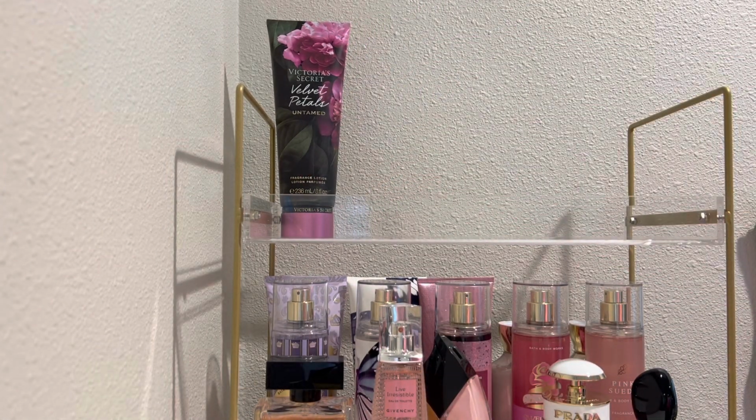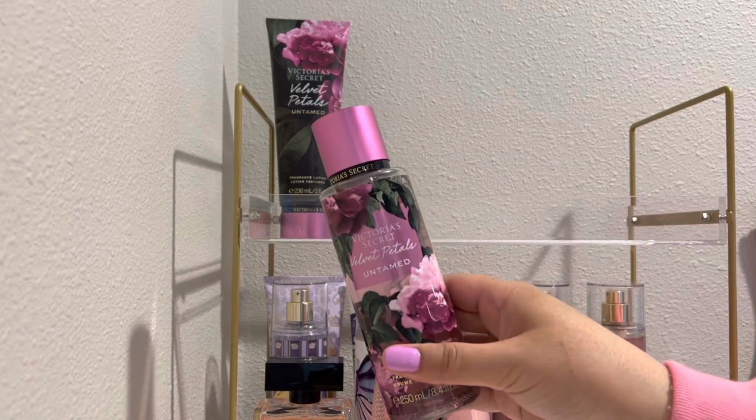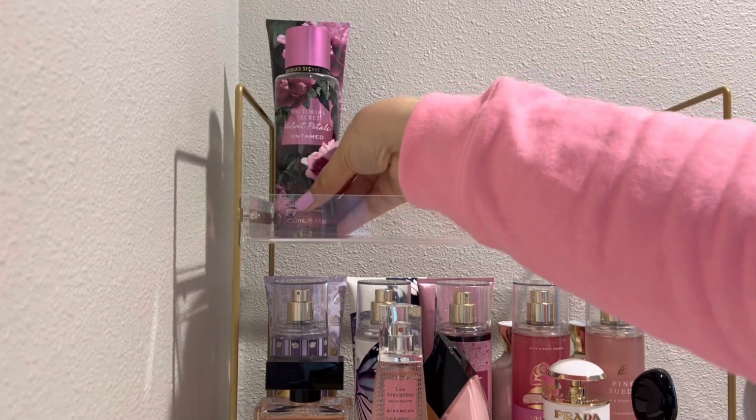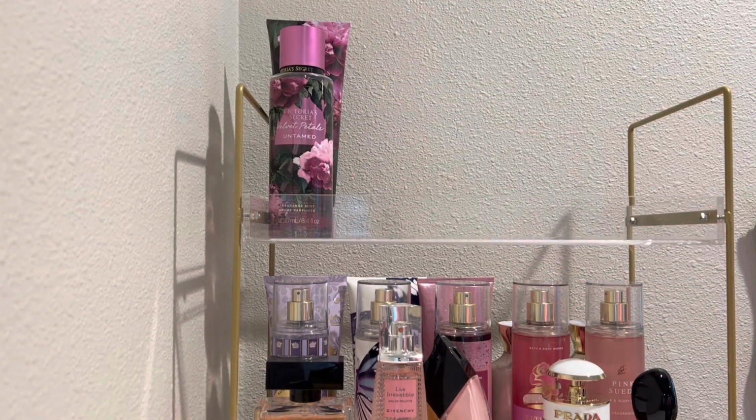And this is a nice woody almond scent with a soft floral. And this is one of the flankers that's closer to the original Velvet Petals. I also think the packaging on this Untamed collection is so pretty.